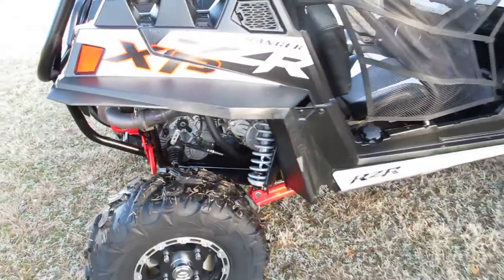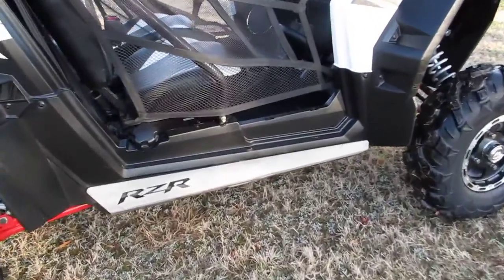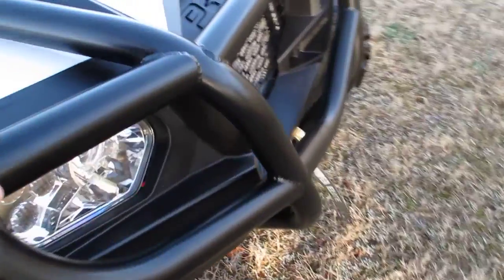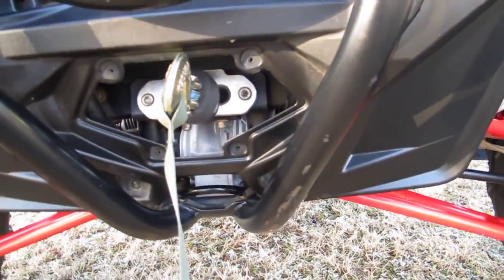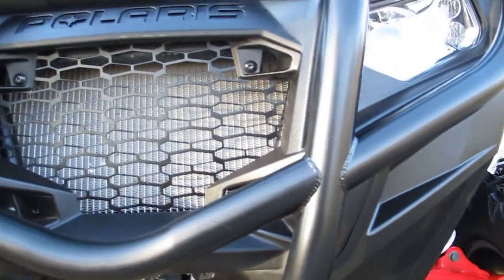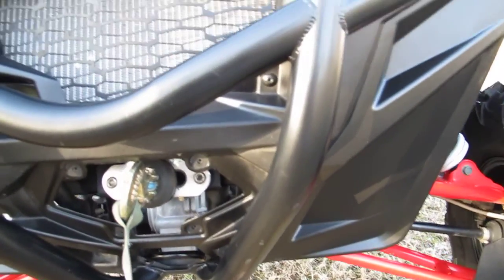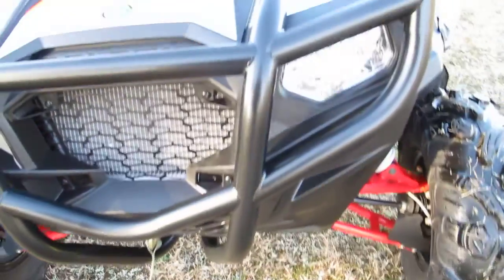But what tops this RZR off, besides the aluminum rock sliders on the bottom, it has a full custom cage. It's 120 wall on the front, and you can look there and you can see the beautiful TIG welding done by a machine shop. You can see everything's made where you can unbolt it. It's tied into the frame, so if you do hit something, there's no fear of damaging your radiator like some of the other bolt-on bumpers.